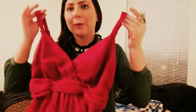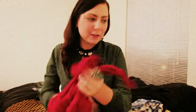I found this at Plato's Closet, and it has a layered full skirt, and I wore it to my friend from high school's wedding just a couple weeks ago. I was actually kind of freaking out. I didn't know what to wear. I usually only get invited to summer weddings, and I just didn't really have the right dress. I love to dance, my boyfriend and I love to dance, so I always want something that's fun and flowy. And I got lucky.